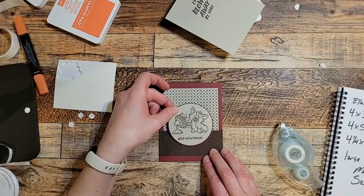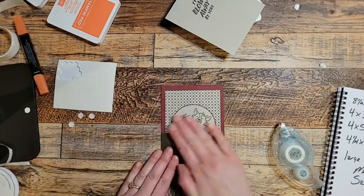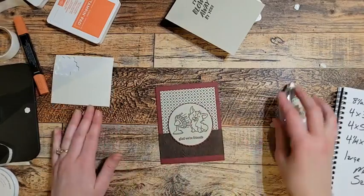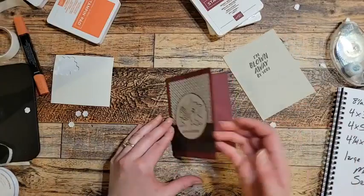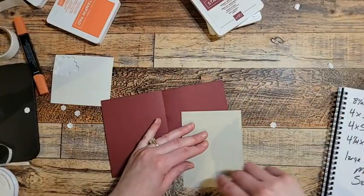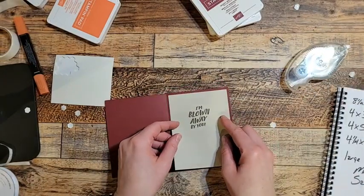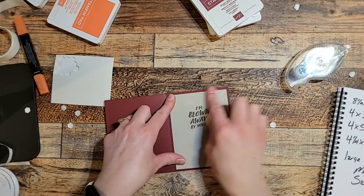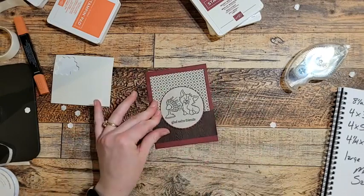Let's see, do I want it down lower? I'm going to kind of right about in there. I think that's cute. Oh, so cute. And it's kind of masculine. I just love it. Okay, let's put this on the inside and then our card will be complete. Just like that. Card number 2.